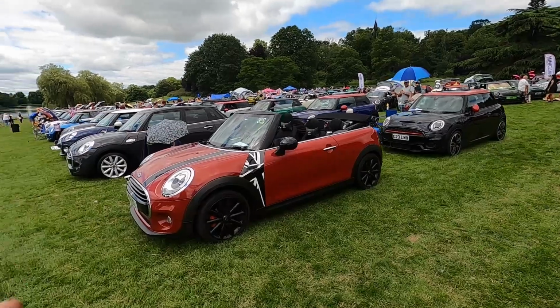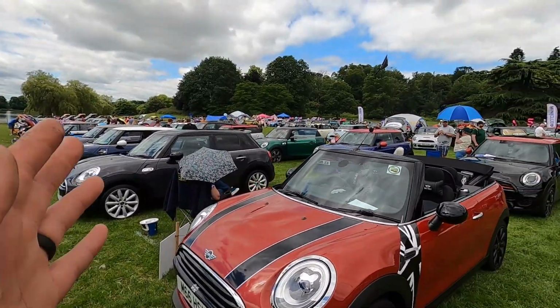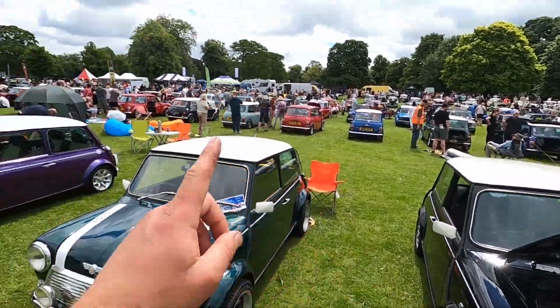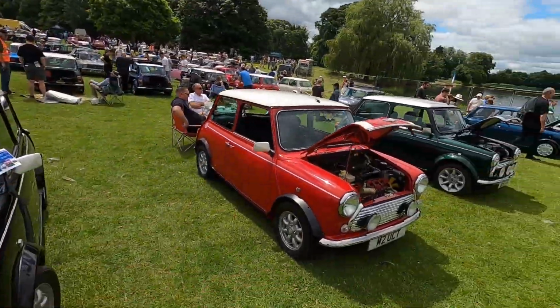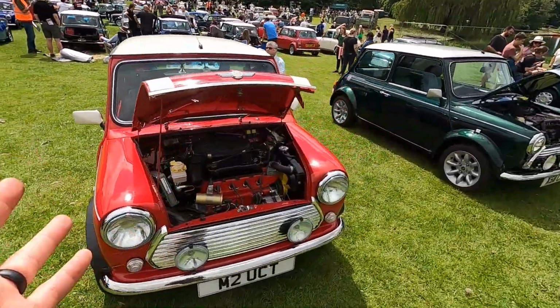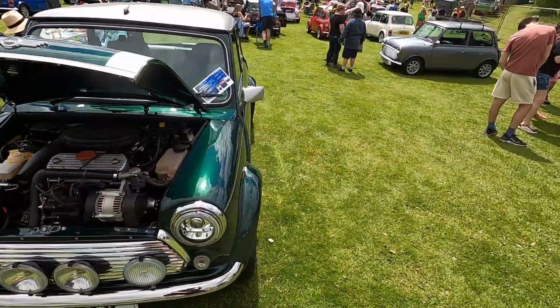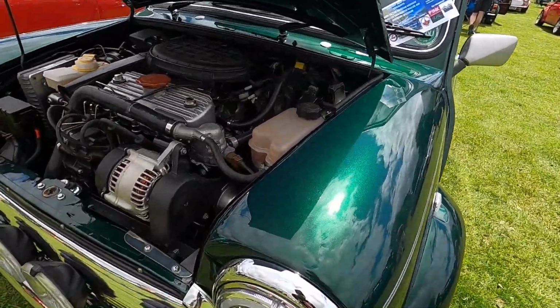Again, many new Minis, we're seeing more and more of them, but basically got the new Minis up here, and you got your classics over there. So we'll go check the classics out. This show and shine, you got the concourse up that way, but these are, I wouldn't say they're any less of a car, but the show and shine is less serious, I guess is the best way to put it, but they're still absolutely flawless.